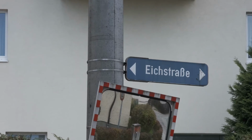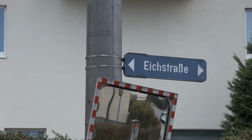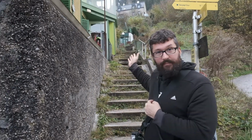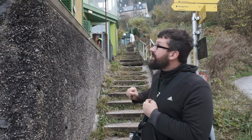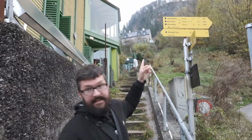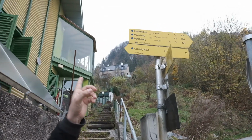So that's where the way we are taking starts. We're in Eichstrasse 66 in Gnigl. There are several ways up to Gaisberg, but that's the way you take if you don't want to take any public transport, if you want to walk all the way from the city center. And you can see that it looks like it's a private property, but you can take this way. You can start walking here, and there are the signs, and these signs will lead you all the way up the mountain.